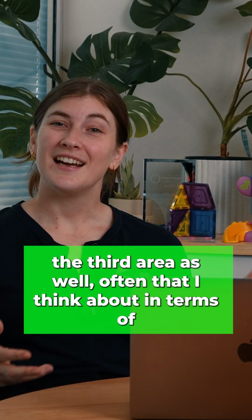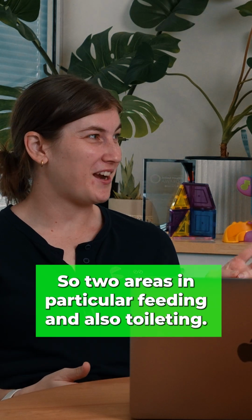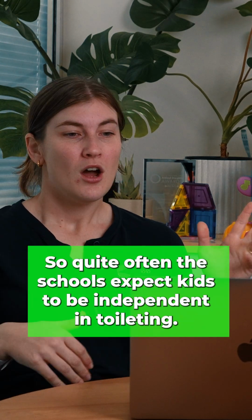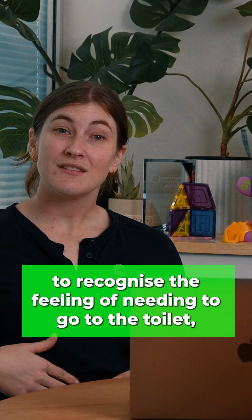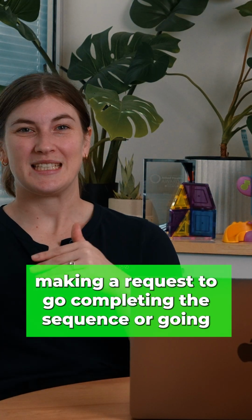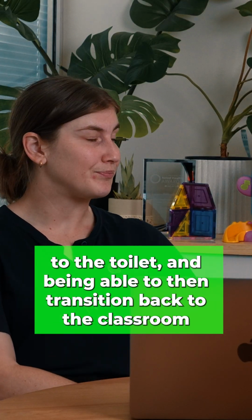The third area as well, that I often think about in terms of prep readiness and kindy readiness, sits in that self-care domain. So two areas in particular: feeding and also toileting. Quite often schools expect kids to be independent in toileting, and what that looks like is being able to recognize the feeling of needing to go to the toilet, making a request to go, completing the sequence, so going to the toilet, and being able to then transition back to the classroom.